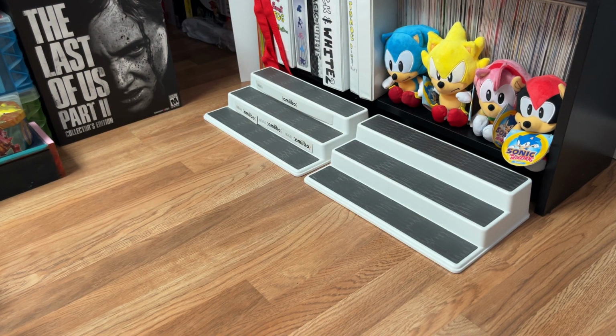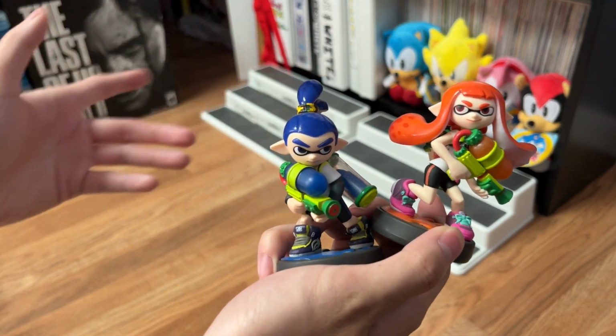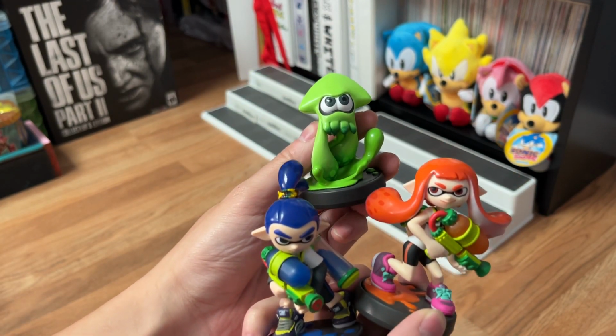Moving on from there, let's talk about some other Nintendo IPs. I do have the original Splatoon trio pack. So you got the boy, the girl, and also the green squid.